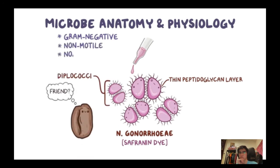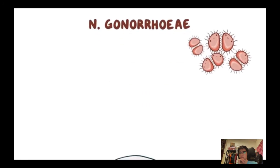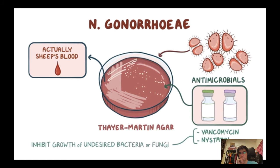They're also non-motile, non-spore-forming, and obligate aerobes, which means that they absolutely need oxygen to grow. Finally, they're catalase and oxidase positive, which means that they produce both of these enzymes. N. gonorrhoeae grows on a special chocolate medium called Thayer-Martin agar, which mainly consists of sheep blood. Yum. Some antimicrobials, like vancomycin and nystatin, are usually added to the Thayer-Martin agar to inhibit the possible growth of undesired bacteria or fungi, and maximize the growth of Neisseria species.